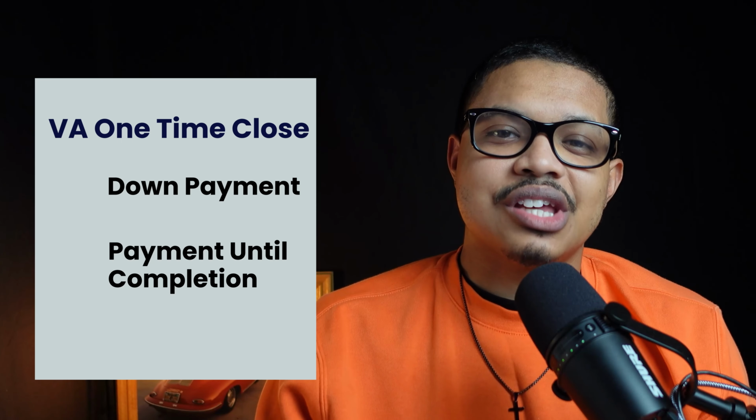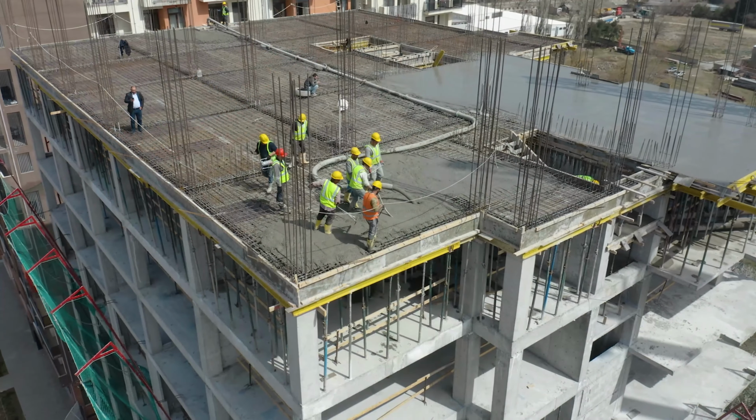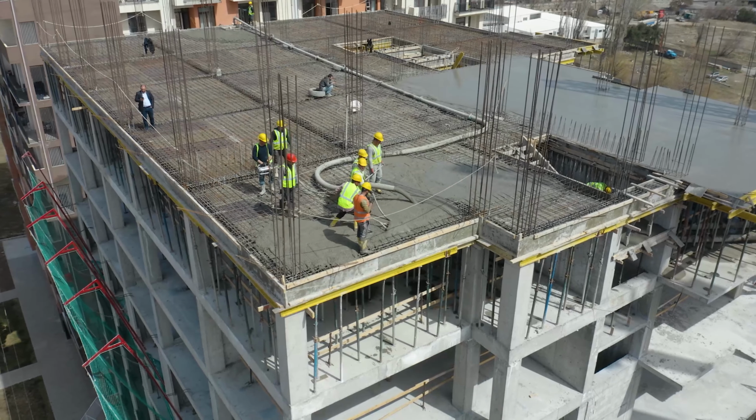Well, when doing the VA one-time close, this simplifies it all because you don't have the down payment requirement like you would on those other avenues, and you also don't even make a single payment until your home is done. You have up to 18 months for your house to be completed, which means if it does take that long, you essentially don't have a single payment to be made until that time does come. Another thing is the construction and contracting team is going to need funds available to them so that they can go ahead and buy the material that they need in order for them to build your home.